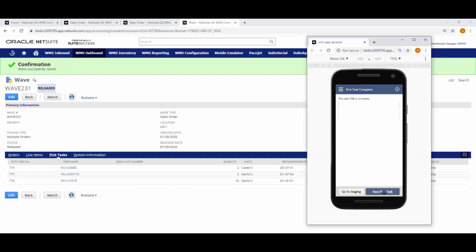And the pick task is complete. Move on to my next pick task. You'll see that the completed pick task moves to the bottom of the list here. Walk to my recommended bin.